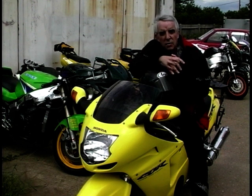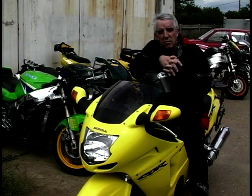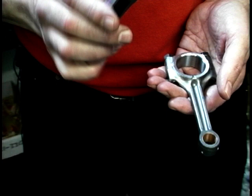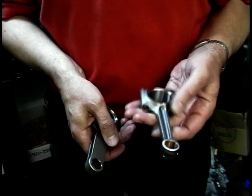We're going to have a word with the owner and just see what tuning's all about, what is involved, and how you can make your bike go that little bit faster and a bit smoother. Richard, this titanium rod is a beautiful piece of work. I wouldn't mind it on my coffee table, actually. It's really nice to behold and feel, isn't it?